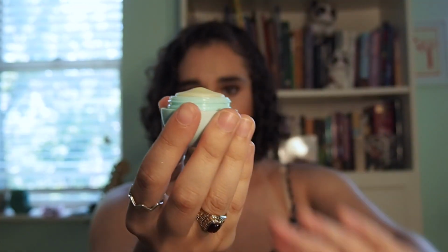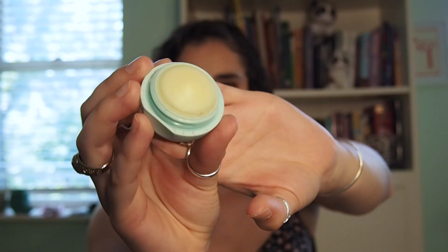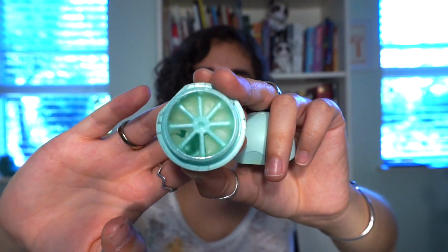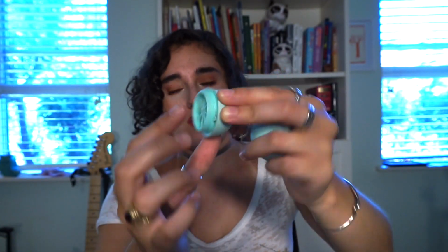Next I have my EOS lip balm, so I'll insert a clip right now of where I was. And this is all gone. You can see I really scraped out of this to get all the product. The product that's in these little triangles, I cannot get to it. This is not my favorite anymore.